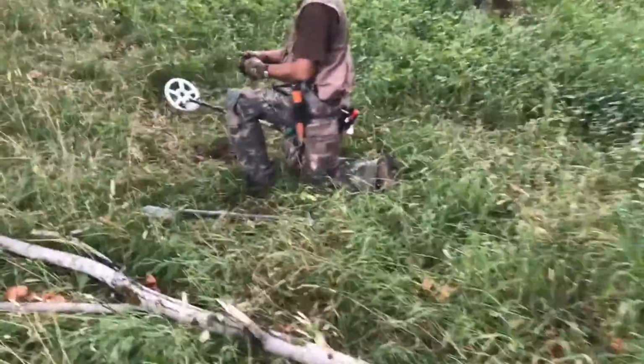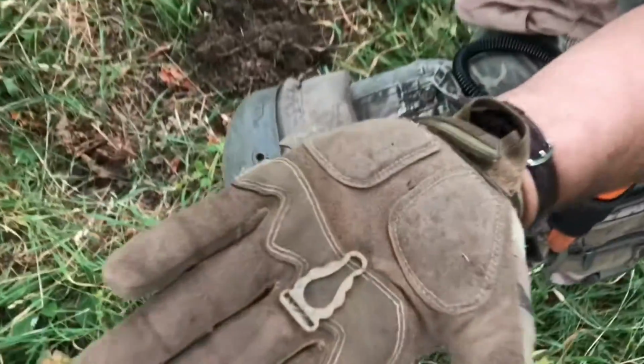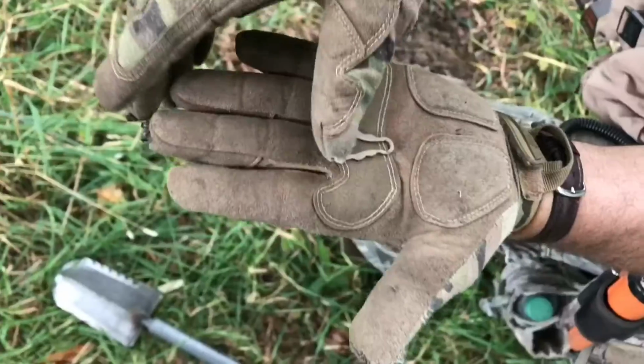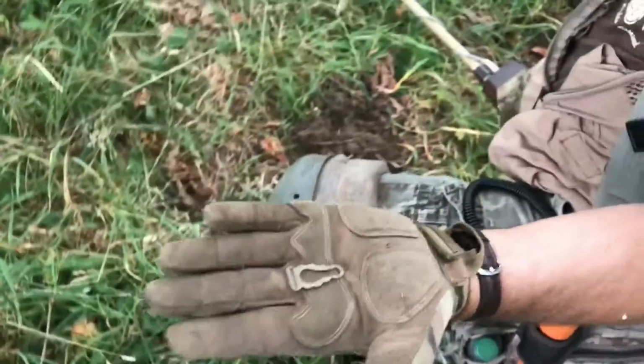He said, no, I know what that is. Oh yeah, baby. Garter belt clip. See how thin that is? Like that's a stocking clip. Yep. Yeah, dude. Nice find, man. It's in great shape. Thanks.